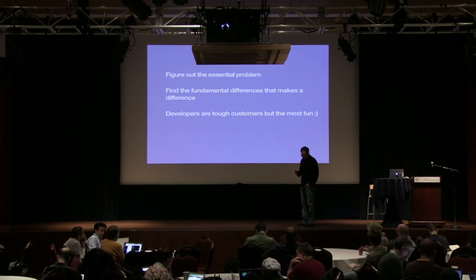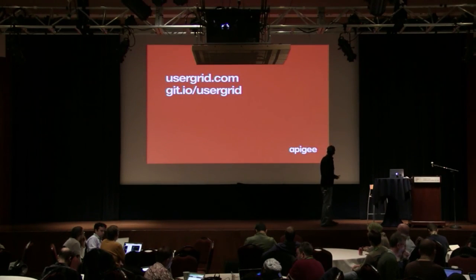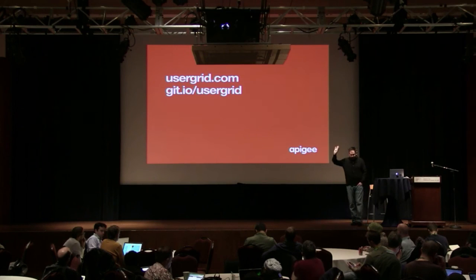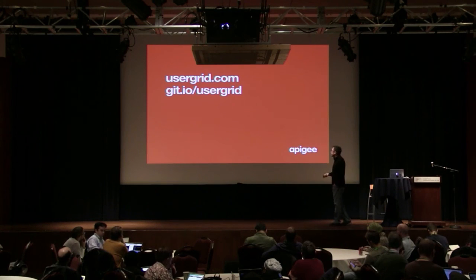If you can, build products that developers really like and use, it's awesome, but very challenging. Anyway, all of this stuff is not just available self-service with free sign up on Apigee, but also available to download and run yourself. Here are some of the links. You can actually go and see the code on GitHub. Thanks.